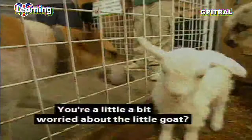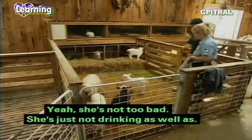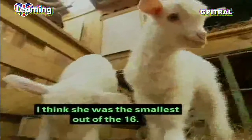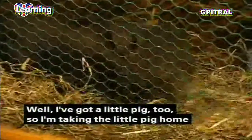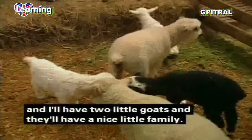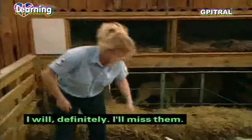Hey, hello. You're a little bit worried about the little goat. Yeah, she's not too bad. She's just not drinking as well as the other. I think she was the smallest out of the 16. So okay. That's nice. Well, I've got a little pig too, so I'm taking the little pig home and I'll have two little goats and I have a nice little family. And you can come and visit them too if you like. I will, definitely. I'll miss them.